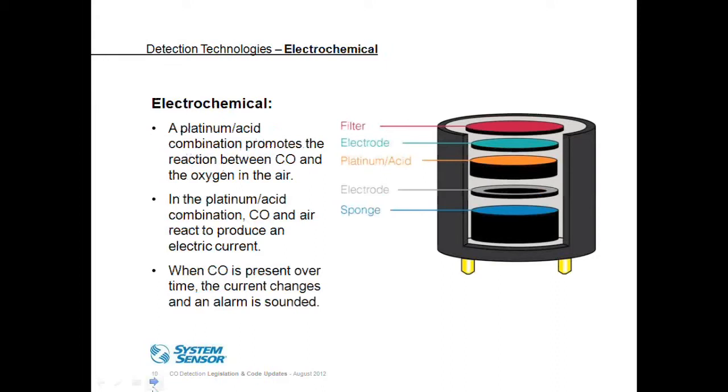Lastly, electrochemical sensors use an electrode and acid combination to promote a reaction between CO and oxygen in the air. This produces an electric current. When sufficient CO is present in the air and the current reaches beyond its specific predetermined thresholds, it will trigger an alarm signal.